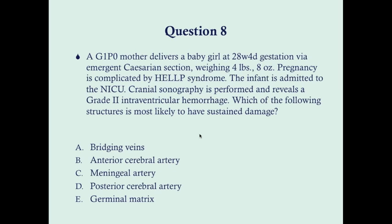Okay, so here we have a prima gravida mother who delivers a baby girl at 28 weeks, 4 days of gestation via emergent cesarean section, and she weighs 4 pounds, 8 ounces. Pregnancy is complicated by HELLP syndrome. The infant is admitted to the NICU. Cranial sonography is performed as it should be and reveals a grade 2 intraventricular hemorrhage.